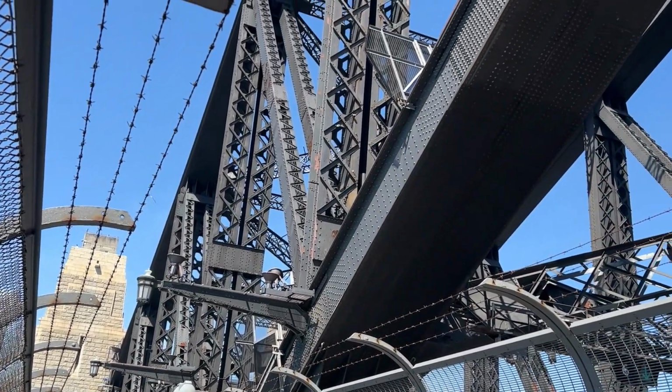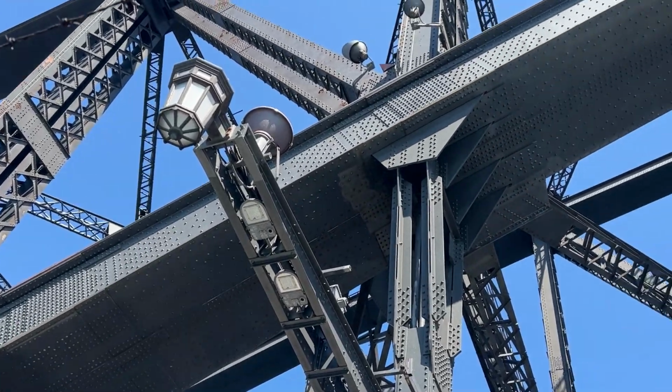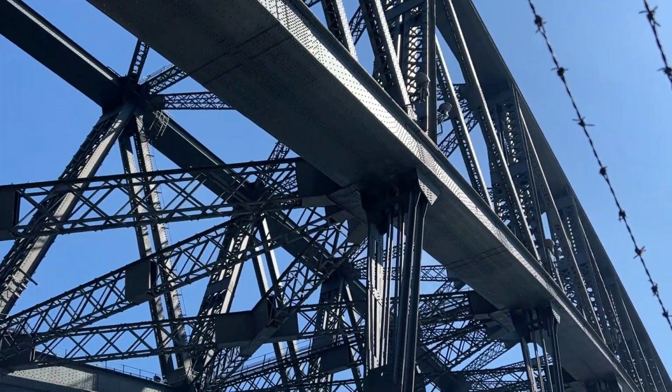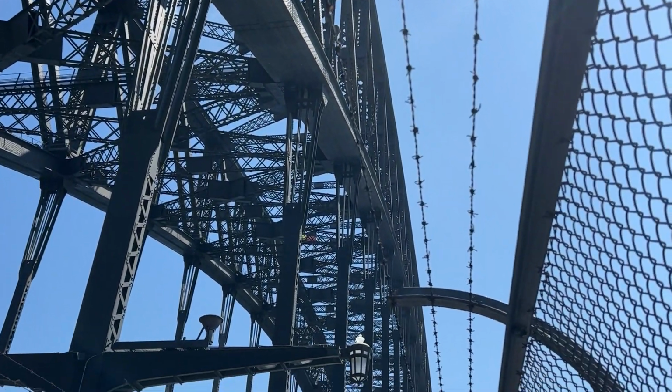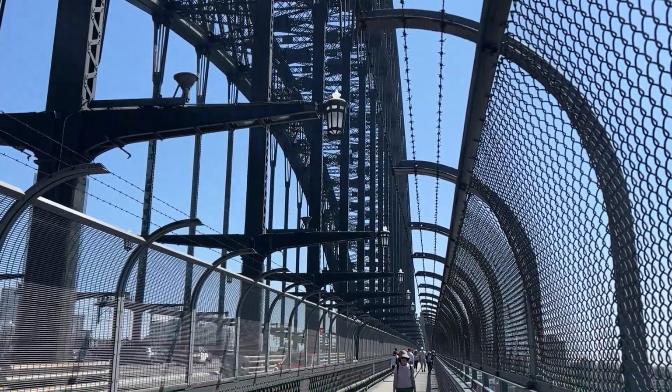So the Sydney Harbour Bridge, it starts in Dawes Point and ends in Milson Point. It was started in July of 1923 and finished in March of 1932. It's 3,770 feet long. It has 8 traffic lanes and 2 train tracks and a pedestrian path. So it's pretty cool. It's right at 100 years old almost. So that's pretty awesome too.